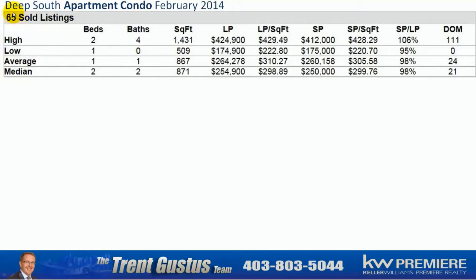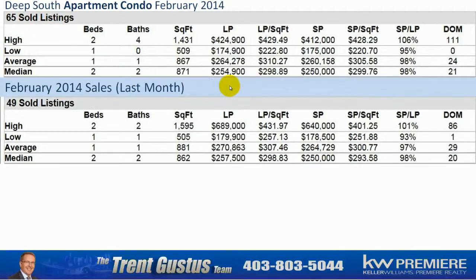Now looking at the deep south, we had 65 sold listings for apartment condos in March, and if we look at how that compared to February, we had 49 sold in February, so our sales are definitely up in number of units. And down in the deep south, we actually sold them for more money. So it looks like we went to $305 a square foot on average.